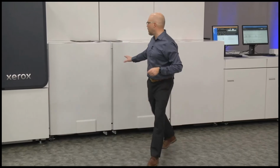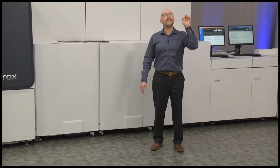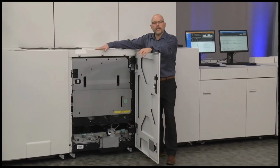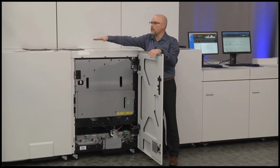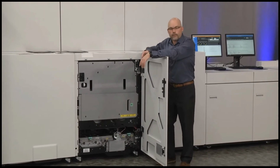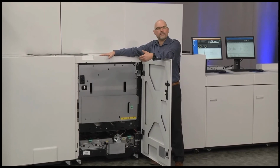So starting with Color Accelerator is a drop-in module for either new or existing Baltoros that customers have already purchased. Once again, start with Baltoro and grow with Baltoro. The Color Accelerator module is comprised of 2 components. So, one is an extra dryer. So this is on top of the dryer that already comes with Baltoro. The original dryer here has 7 infrared lamps. We add 7 more to double our drying capacity.